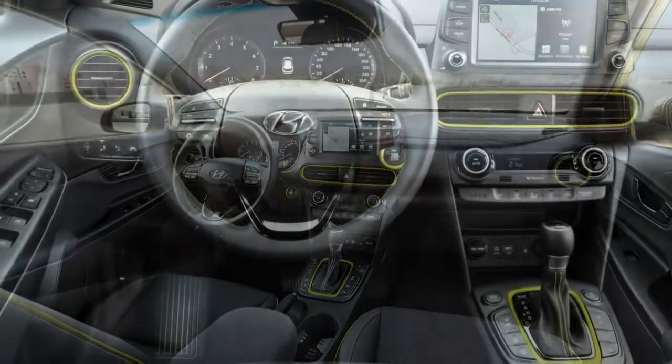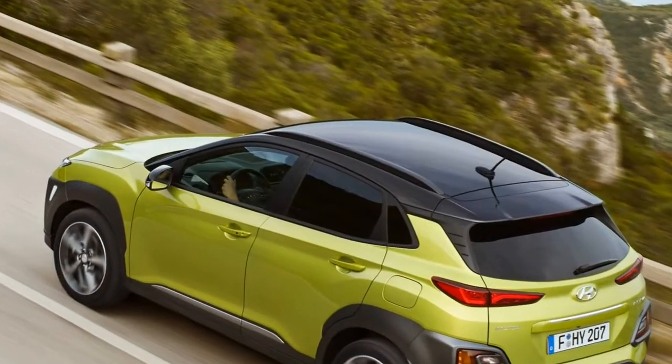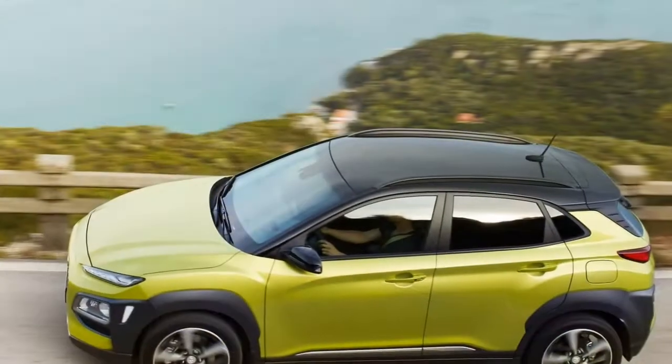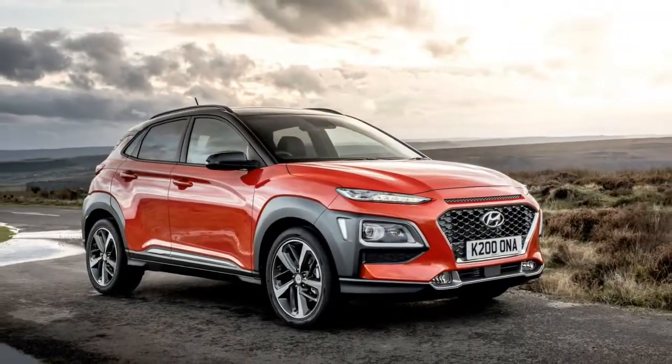Yes, you are able to pay £235 at launch to add AEB, but we feel that Hyundai has its priorities skewed somewhat, considering unnecessary toys such as a heated steering wheel and ventilated seats come as standard on some models.